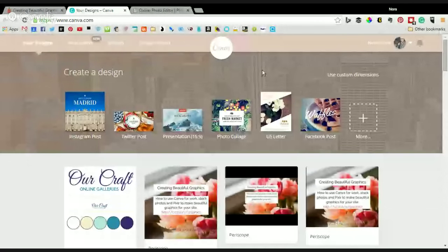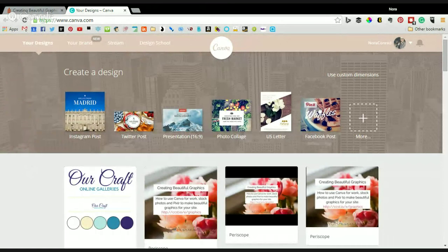So I'm going to show you the basics of Canva and then show you the added features that they added for Canva for Work and why I think it's 100% worth the subscription fee. So let me switch back over to screen share and we will go into Canva. Keep in mind that I already upgraded to Canva for Work, so this screen will look a little different if you have not done that yet.